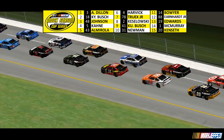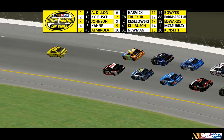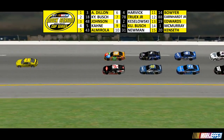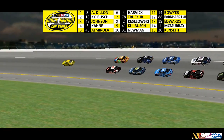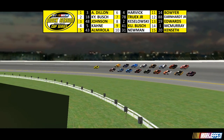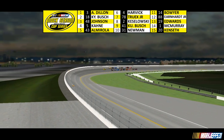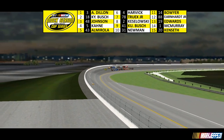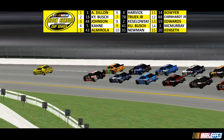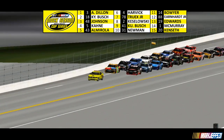Now the top 11 cars from Dillon to Clint Boyer stayed out. Dale Jr. came down pit road under this yellow flag along with Edwards, McMurray, Kenseth, Larson, and Denny Hamlin. As you can see, we only had 17 cars remaining on track. The 47 of Allmendinger, the 22 of Logano, and the 21 of Ryan Blaney have retired from this race. So now we're going to have 18 laps remaining when we take the green flag here in a moment.